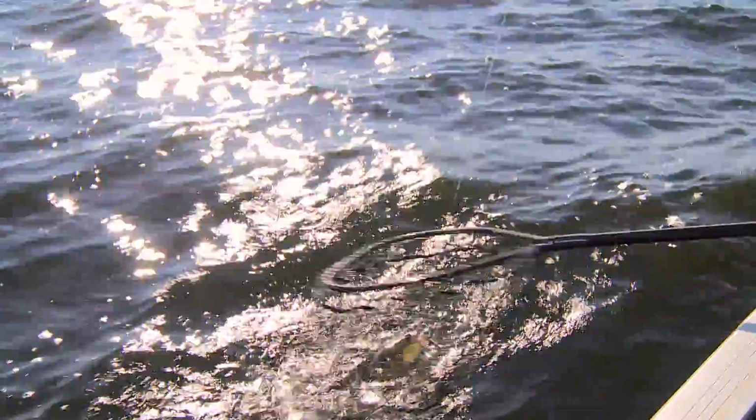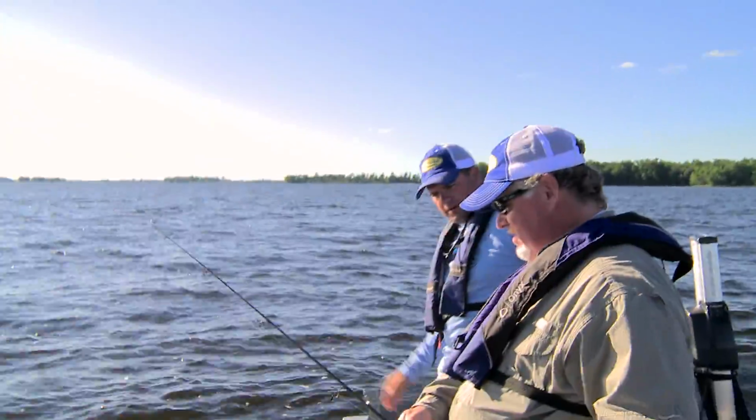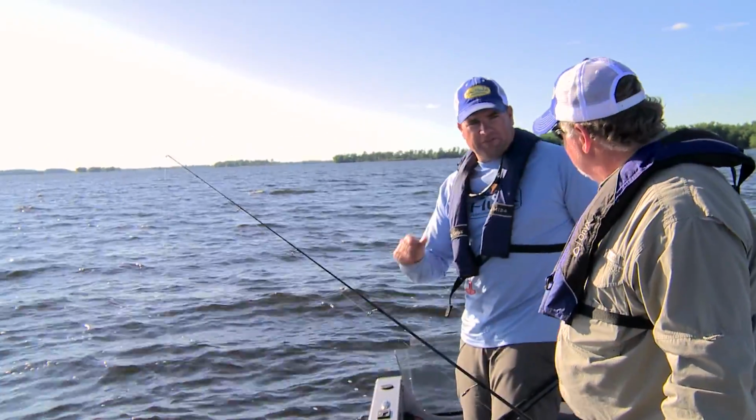There, look at that golden color on that fish. Aren't they beautiful? They are beautiful. I imagine these fish are moving up and down on the structure all the time and just trying to find the fish that are eating. So we're marking a lot of fish that aren't biting.